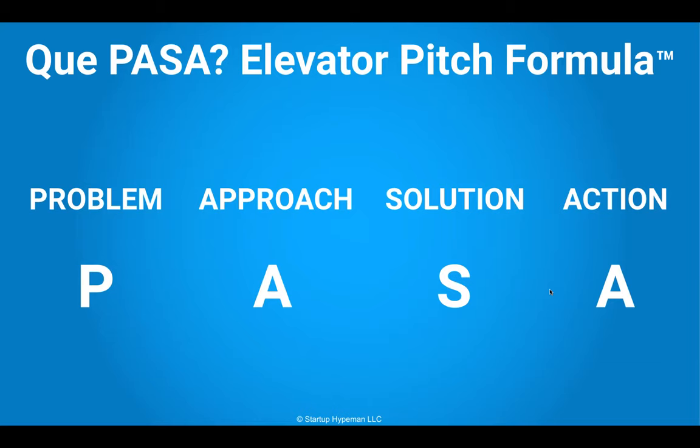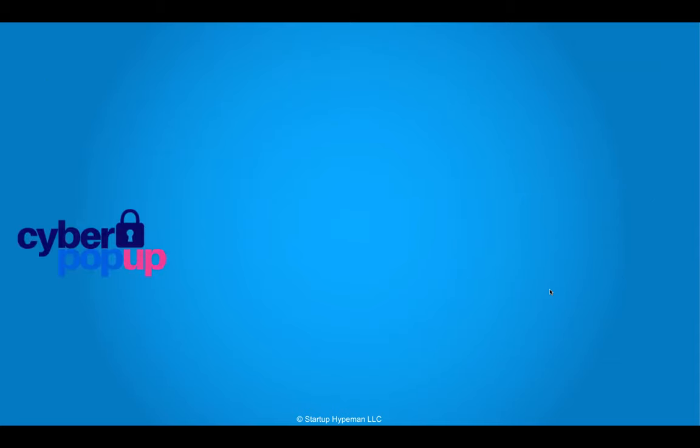I'm going to show you now three specific examples leveraging the que pasa formula, which I think will help answer any of those fuzzy questions you might have in your head now, especially around what's the approach and what's the solution. So I want to start with a company called Cyber Pop-Up, okay? I'm not even going to preface what they do because you'll see it through the pitch. We figured out the superhero strategy. We deployed the que pasa pitch. And here's what their elevator pitch turned into.